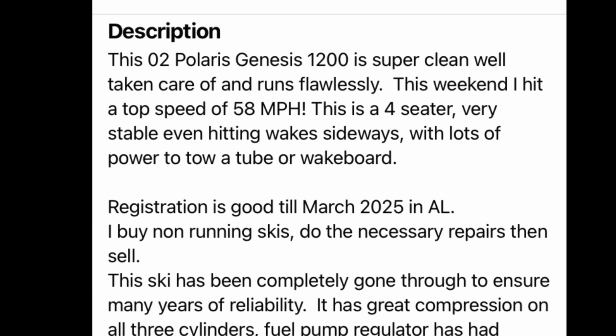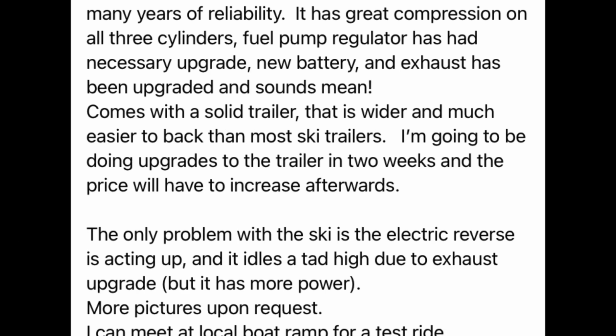It has great compression on all 3 cylinders. Fuel pump regulator has had necessary upgrade, new battery, and exhaust has been upgraded and sounds mean. Comes with a solid trailer that is wider and much easier to back than most ski trailers. I'm going to be doing upgrades to the trailer in 2 weeks, and the price will have to increase afterwards.